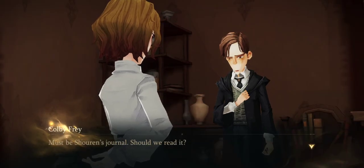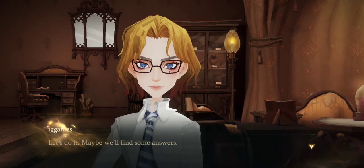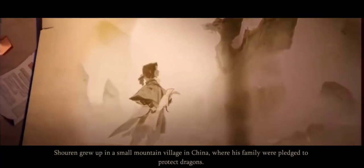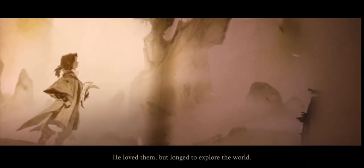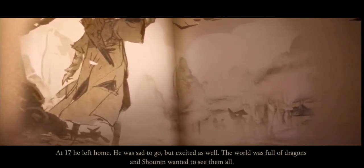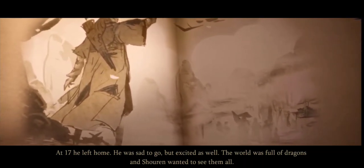Shouren's journal. Shall we read it? Let's do it. Maybe we'll find some answers. Shouren grew up in a small mountain village in China, where his family were pledged to protect dragons. He loved them, but longed to explore the world. At 17, he left home. He was sad to go, but excited as well. The world was full of dragons, and Shouren wanted to see them all.